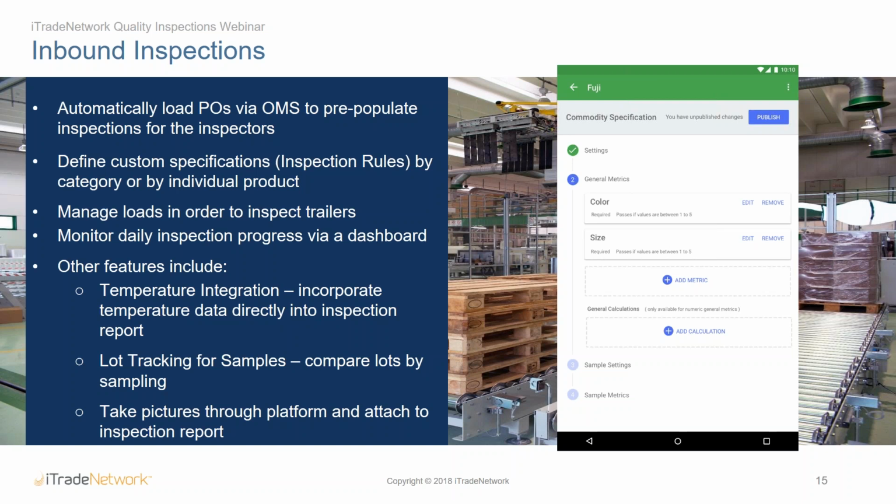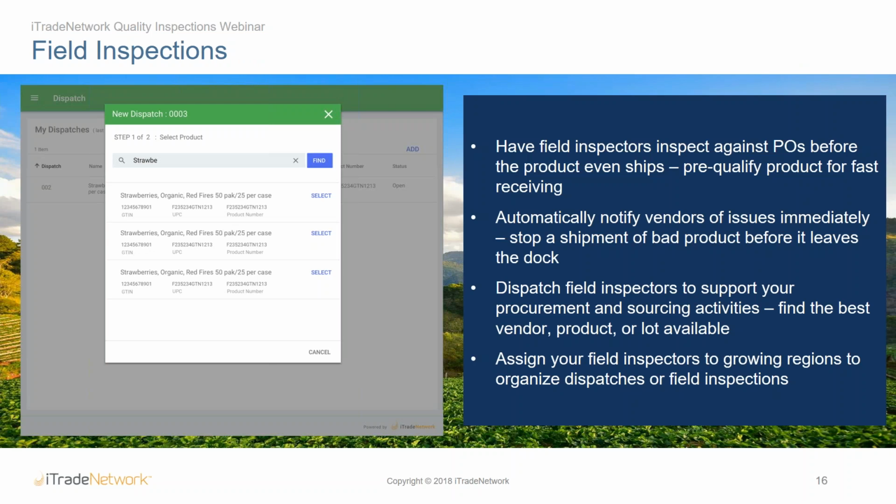It also allows you to manage loads in order to inspect trailers and to monitor daily inspection progress via a dashboard. Other features we've built into this platform include temperature integration, so you can bring in temp tail data into these reports and have it automatically populate. Lot tracking for samples, so you can compare lots when sampling, and you can take pictures through the platform and have those automatically included in the inspection report.